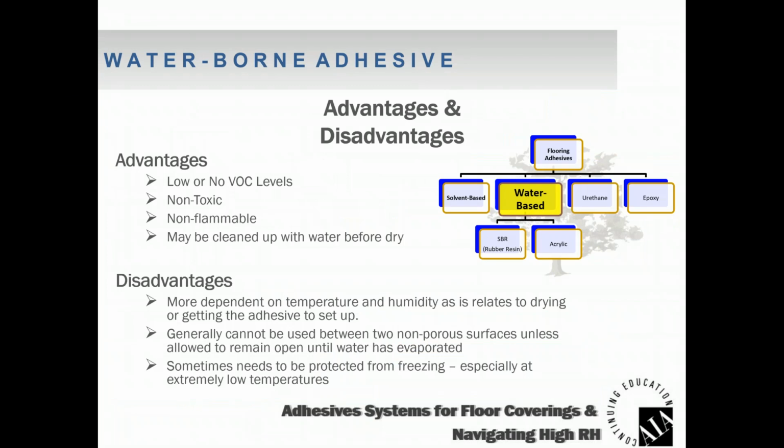Some of the advantages of the waterborne chemistries out there: low or even no VOCs, no volatile organic compounds. They're non-toxic, non-flammable, and in its wet state, the adhesive can be cleaned up with soap and water, whether you're cleaning your tools or you happen to get some adhesive on the flooring or a wall. It can be cleaned up while it's wet with soapy water, okay?